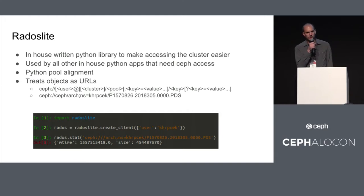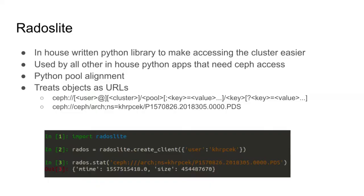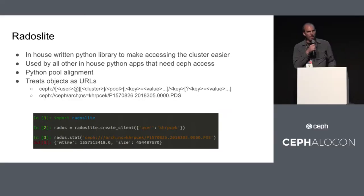This is another interesting tool that we developed in-house. We call it Rados Lite. It's a Python tool. Pretty much all of our tools access it. One of the things it does is provide a Ceph URL here, which has the pool name, arch, and we're using namespaces and file names. It's a nice little object that we just pass around in our Rabbit messages, like, hey, this object, go get this and do whatever operation you want to do on it.